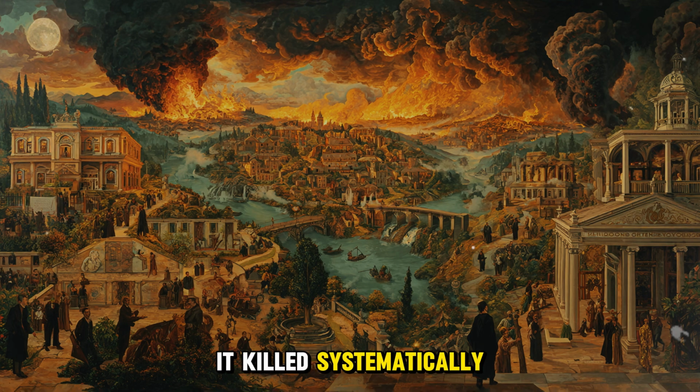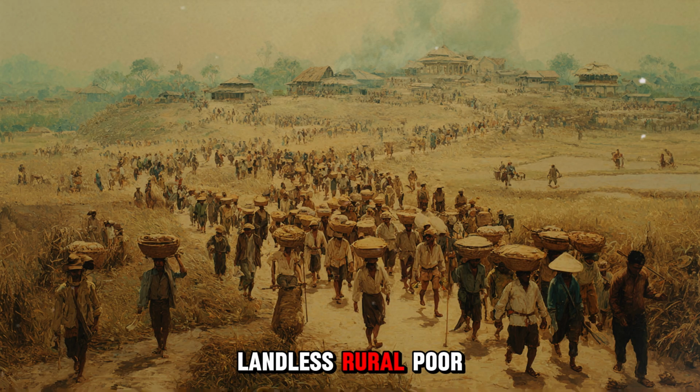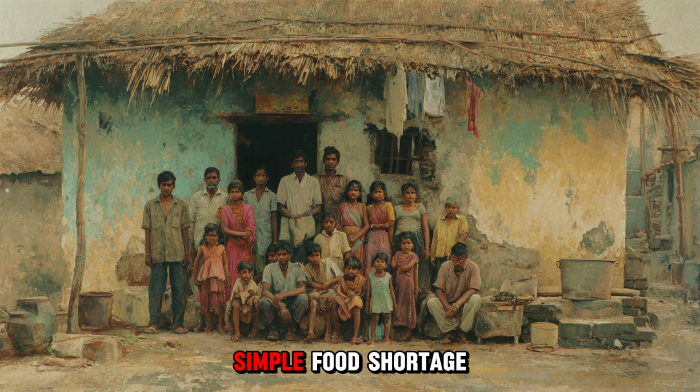It killed systematically along class lines, with mortality heavily concentrated among the landless rural poor, while wealthier Bengalis and the colonial administrative class remained largely unaffected. Understanding who died reveals how famine operates as an economic and political phenomenon rather than a simple food shortage.